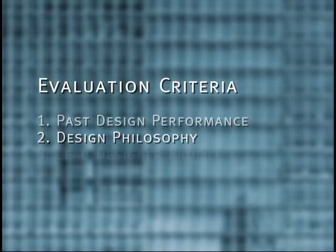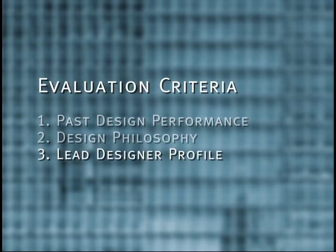3, the profile of the lead designer. This includes education, professional experience, and recognition for design efforts. It also includes a description of his or her area of responsibility for projects. It's not important that you have GSA work, but it is important that you have previous work of a scale, size, dollar value, or complexity that's similar to the project that you're going for in the GSA.